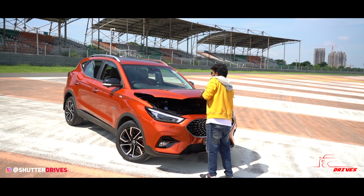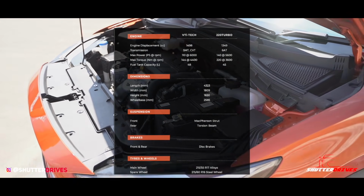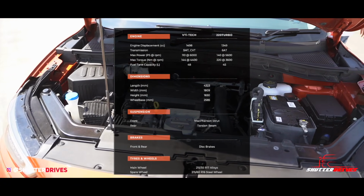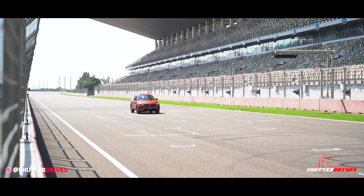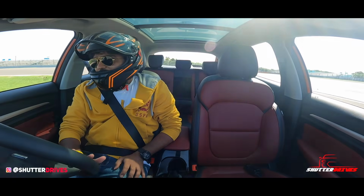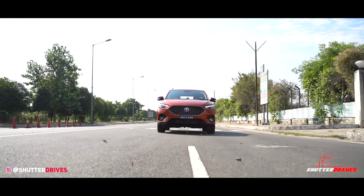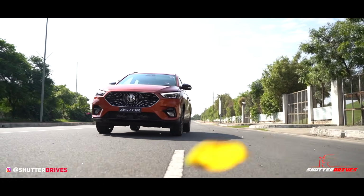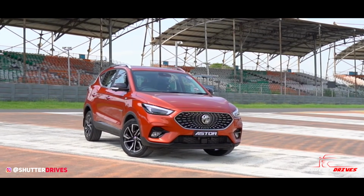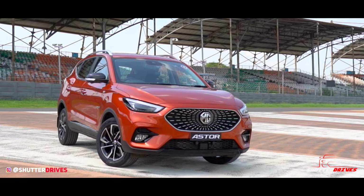Under the orange crazy bonnet, the Astor gets two petrol engines and misses out on a diesel derivative, which is going to be the biggest fly in the ointment in the otherwise well packaged car. The first powertrain is the 1.5 litre petrol engine that churns 108 bhp and 144 Nm of torque and is mated to a 5-speed manual and CVT unit. The second one is the powerful 1.3 litre turbo petrol motor, which we are currently driving, that is tuned to produce 138 bhp and 220 Nm of peak torque. It's linked solely to a 6-speed automatic transmission.